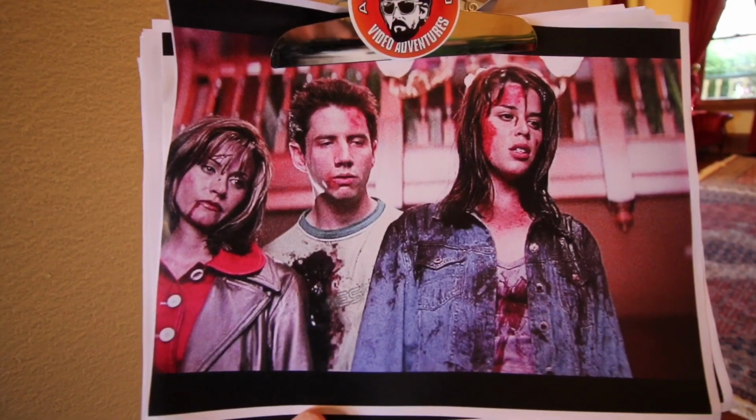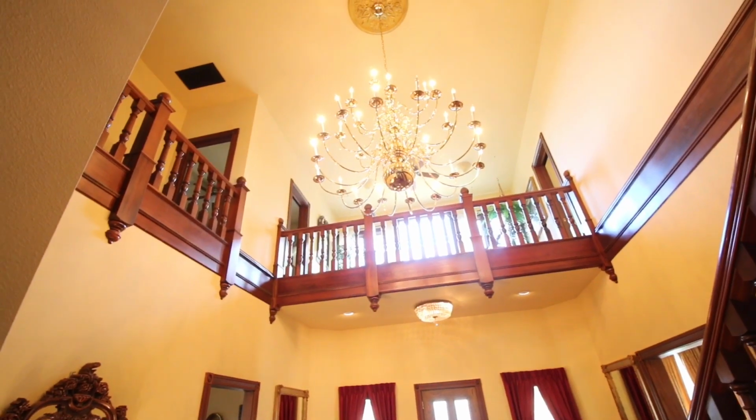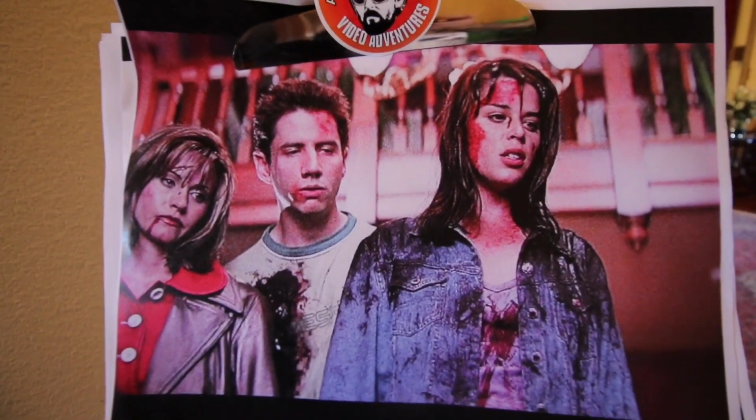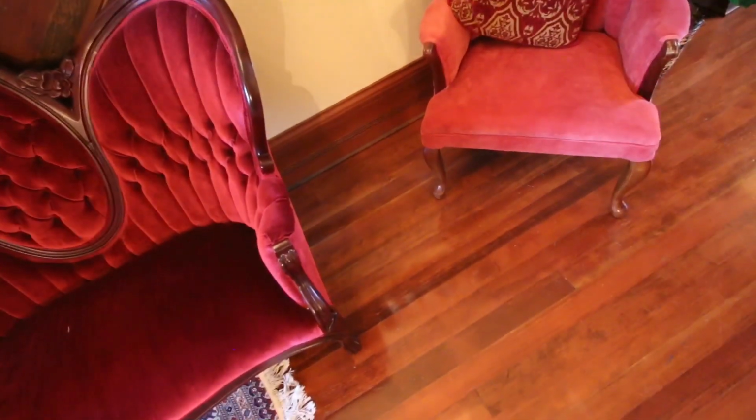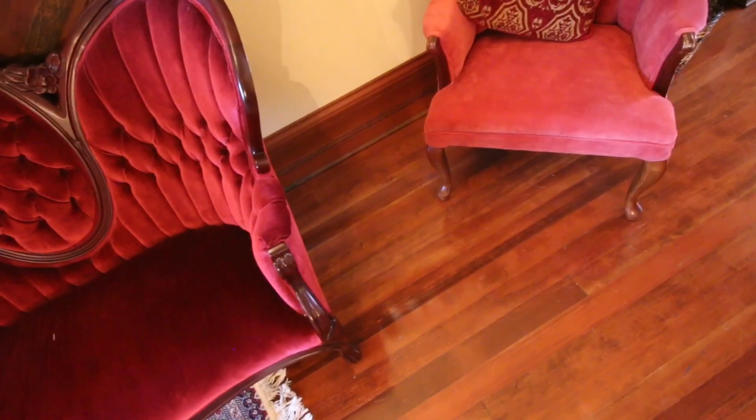Some of the cast hanging out under that iconic chandelier below the second floor, right about there. You can see they're looking with bewilderment. And to be on the safe side, Billy was shot in the head. Not in my movie. Okay, final shot.